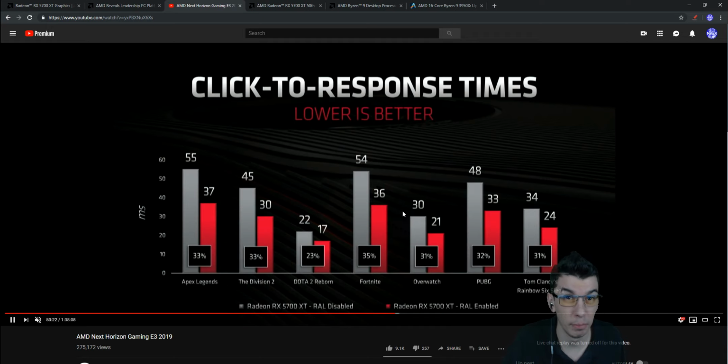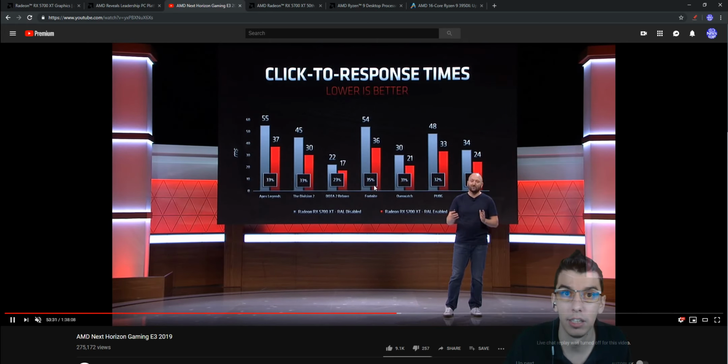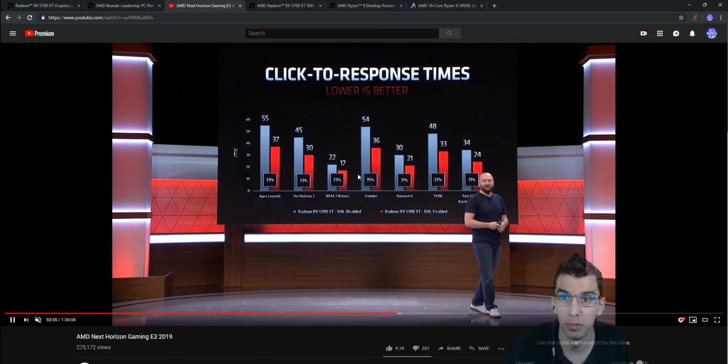So this is going to be pretty important for gamers who are doing FPS and esports and want that super fast and accurate response time for when you click and you try to get a headshot. And that is pretty important for those people looking for that.